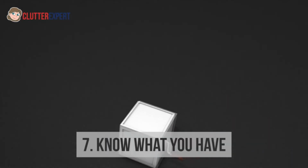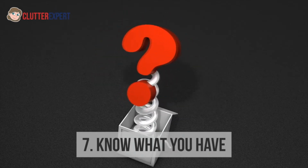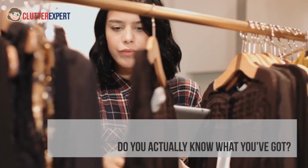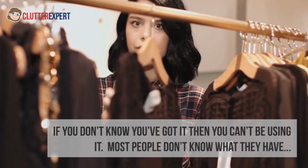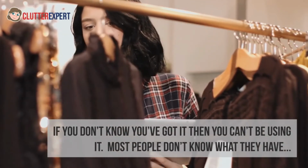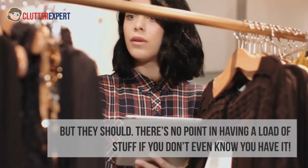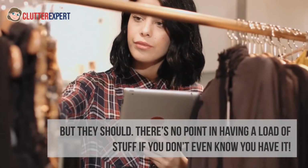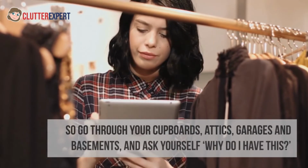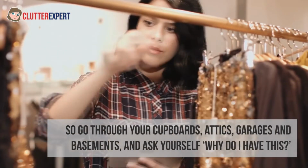Habit number 7. Know what you have. Do you actually know what you've got? If you don't know you've got it, then you can't be using it. Most people don't know what they have. But they should. There's no point in having a load of stuff if you don't even know you have it. So go through your cupboards, attics, garages and basements and ask yourself, why do I have this?